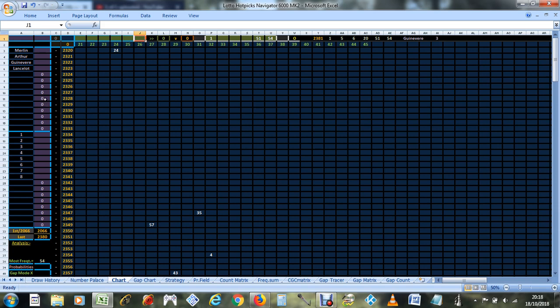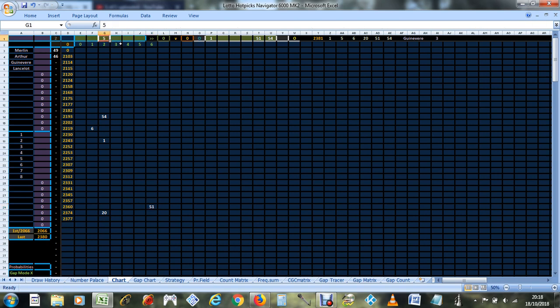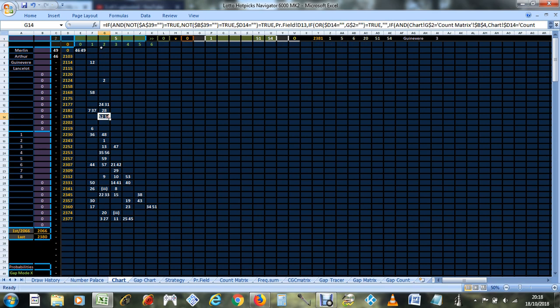Now let's have a look at the other numbers then. So chart for number 5 looks like this, and this is where the winning numbers were. So you can see 51 was most frequent with number 5, and also looks like 54 was pretty much on the edge of that chart. Yep, there's 54. So let's look at a chart for number 6.